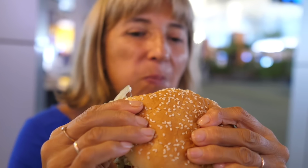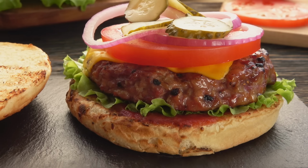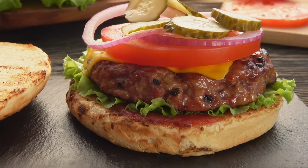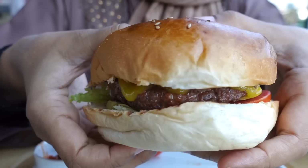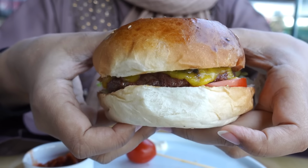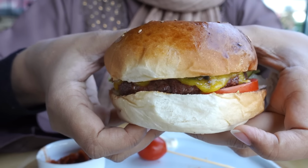Grill or pan fry the patties until they reach your desired level of doneness. Serve on a toasted bun with your choice of toppings: lettuce, tomato, pickles, cheese, and condiments like ketchup and mustard. These burgers are a staple of American cuisine, embodying the simplicity and satisfaction of a well-made meal.